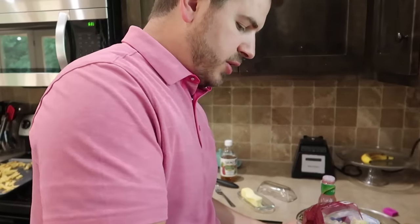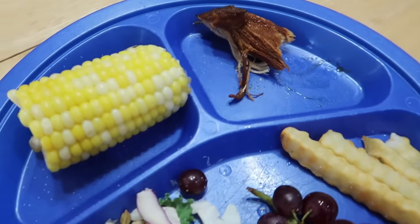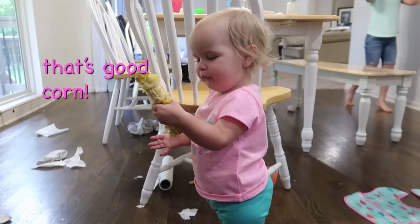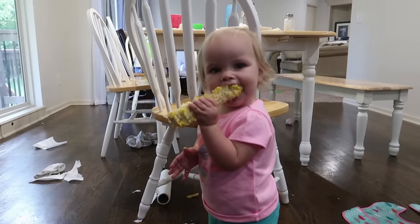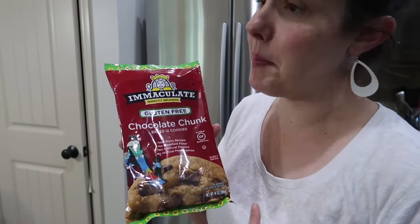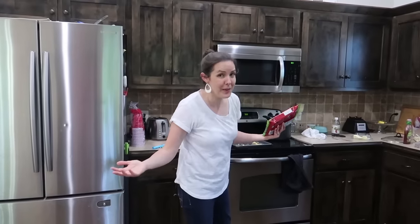I should get one. Barbecue chicken, corn on the cob. This amazing man finished off dinner while I was gone. Okay, so we've got barbecue chicken, corn on the cob, salad, grapes, and gluten-free french fries. Nom nom nom. The way she's holding it and eating it makes me so happy. Well, gotta go. Gluten-free chocolate chip cookies. This is what I'm talking about. We thought we were gonna lose weight with this gluten-free stuff, but no, we're just finding new amazing food to eat.